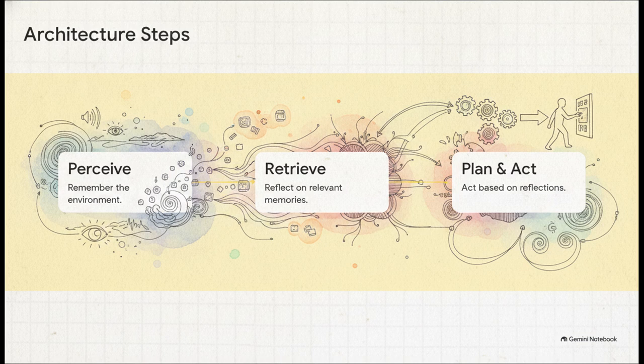Step 1, the agent perceives its environment and saves that observation into memory. Step 2, when deciding what to do next, it retrieves the most relevant memories and reflects on them to form deeper insights. And step 3, it uses those reflections to plan its next move and finally act. It's this beautiful, continuous input process output loop that completely stops the AI from freezing up or just acting randomly.